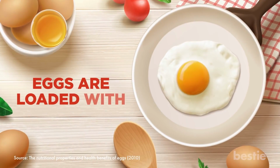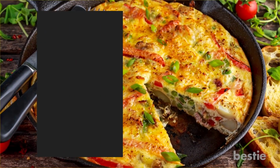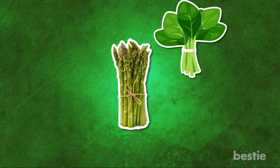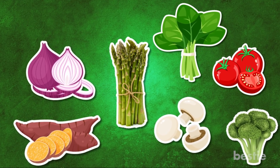Eggs are loaded with nutritious fat and protein, so just add some of your favorite vegetables to meet your fiber needs. Frittatas are really easy to make. You can whip them up in less than an hour. Some of the suggested vegetables are asparagus, spinach, sweet potatoes, onions, broccoli, mushrooms, and tomatoes. Some are also quite popular.